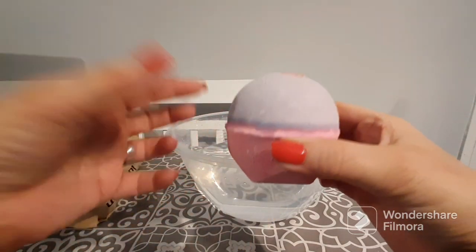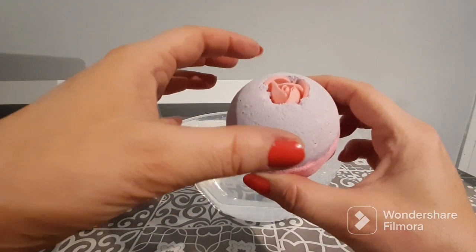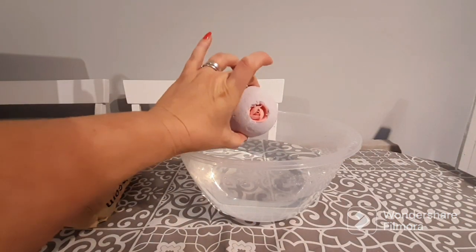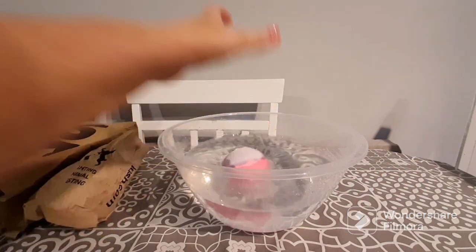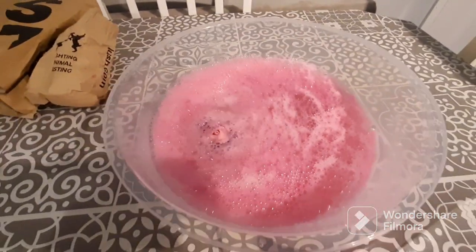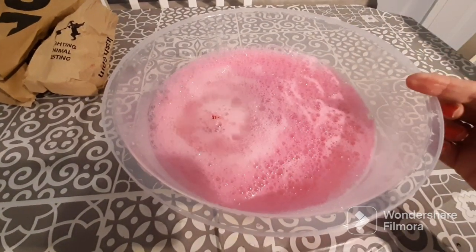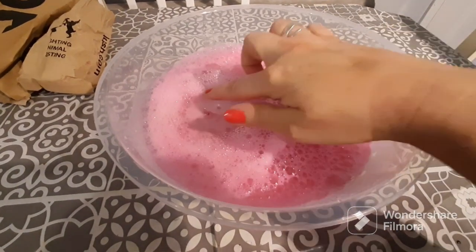This is a super sweet fragrance. It's not like rose or floral scented, really super sweet. So we're going to go ahead and drop our bath bomb in. I'm eager to see what happens here, but we'll drop our bath bomb in. I'm going to lift you guys up so you get the full effect. Let's pull it close. And look how gorgeous and pink this water has become. We have the bubbles. We have the fizz.